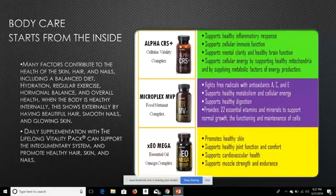And so again, we need to think about body care as starting from the inside. So if we're having signs of hair loss or thinning hair, or our skin is very dry and flaky, or our nails might be very thin and brittle, or they might be having a bunch of lines, or we might have fungus on our nails, we have to remember that anything that our skin, hair, and nails in particular show is going to show from the inside and how we're taking care of ourselves from the inside. So many factors contribute to the health of the skin, including balanced diet, hydration, regular exercise, hormonal balance, and overall health. So when the body is healthy internally, this shows externally by having beautiful hair, smooth nails, and glowing skin.